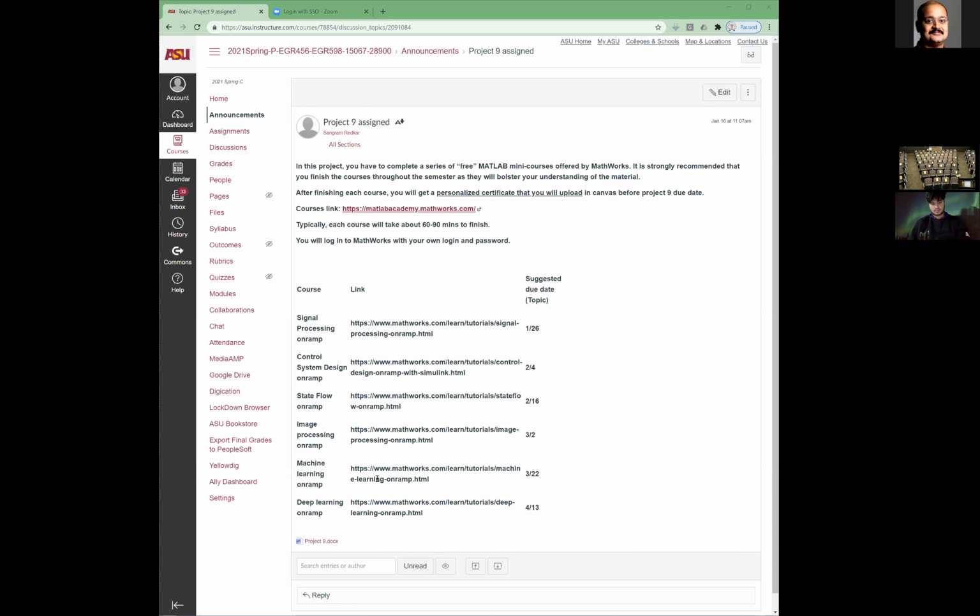So for an example, if you look at the Project 9 doc, if you finish signal processing on ramp, when we study chapter 3 and chapter 4, that information will be helpful. Then control system toolbox, when we start designing the controller for the autopilot system using linear control, that information will be useful. Then we try to design the non-linear control, full state feedback. The state flow is gonna be helpful.